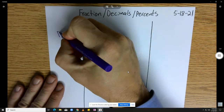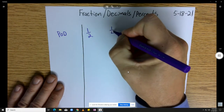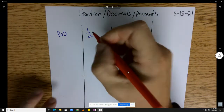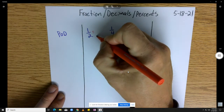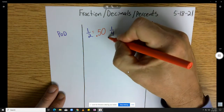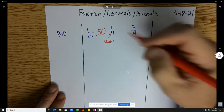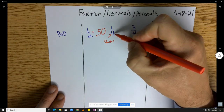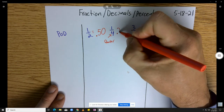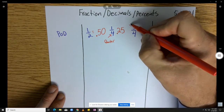our POD was 1/2, 1/4, and 3/4. So think of how much is 1/2 of a dollar? You could say you have 1/2 of a dollar, or you could say you have how much? Yep, 50 cents. 1/4 is also known as a quarter. Okay, because think of like in a basketball game or a football game, there's 4 quarters. Or in a dollar, 4 quarters make a dollar. So 1/4 would be how much? Think of a quarter. How much money? 25 cents. So if you know 1/4 is 25 cents, then how much would 3/4 be?